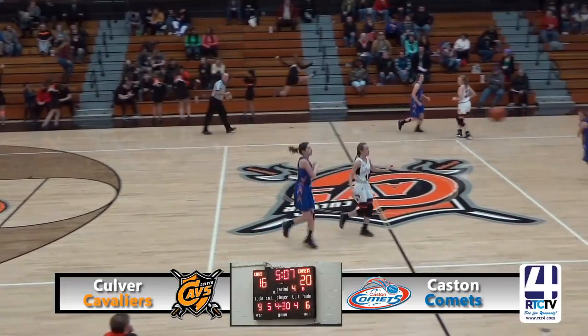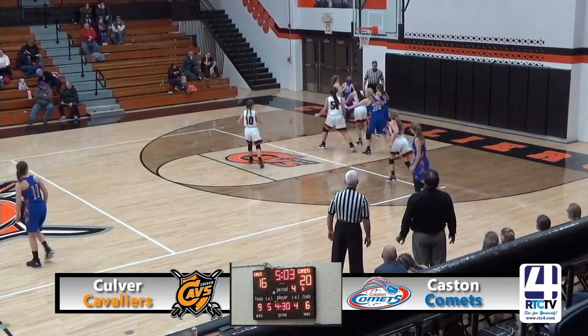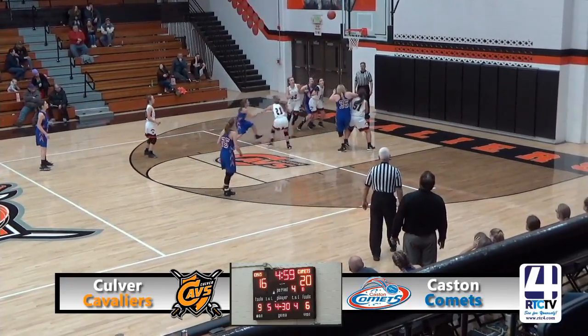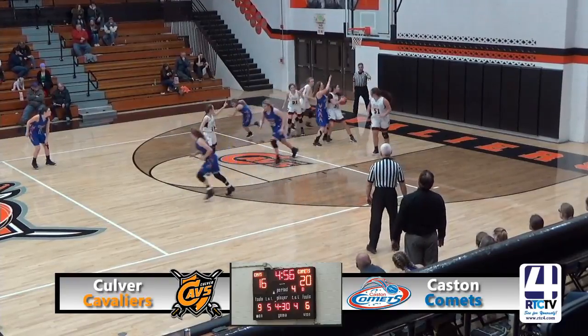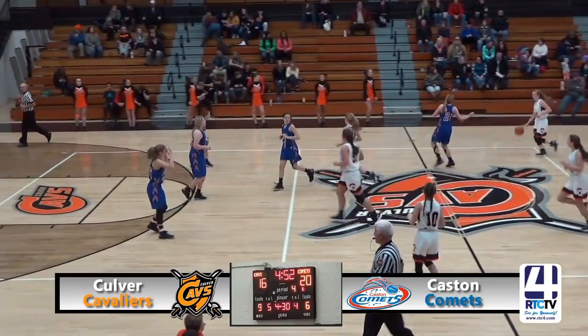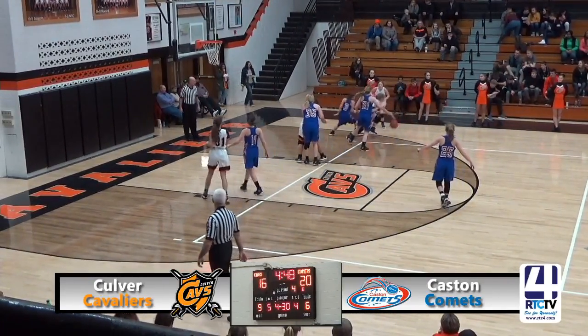Culver's full court screen. Holt passes it to an open Hubenthal. She's going to take a long two, and it's off the mark. I think Klein was able to get in on that rebound and save it from going out. She'll put it up for two. Also off the mark, Culver's rebound. Just under 5 minutes left in the game.